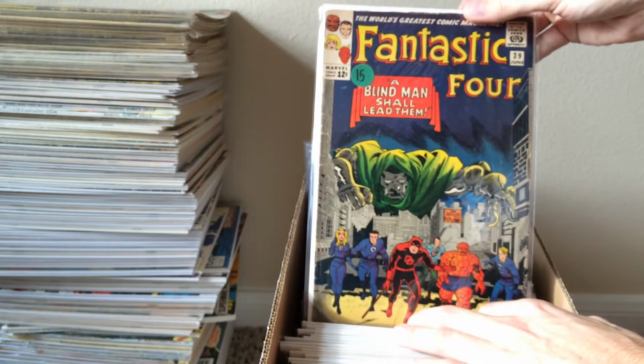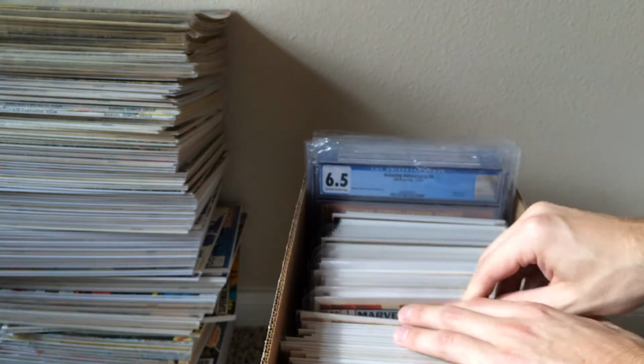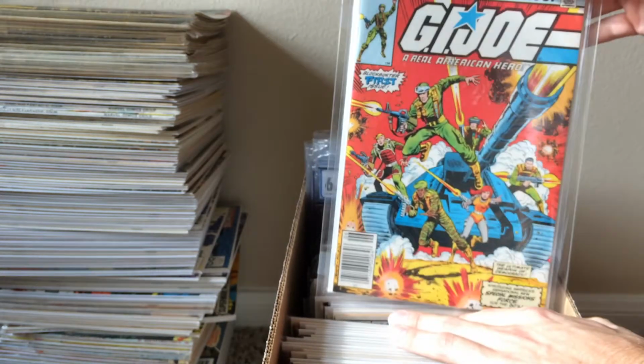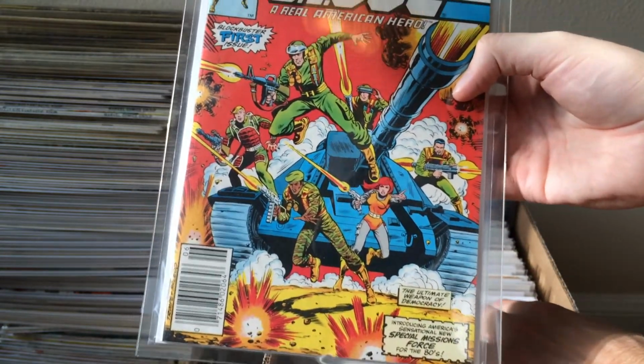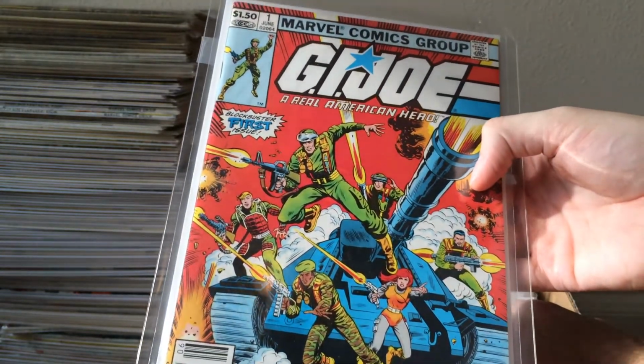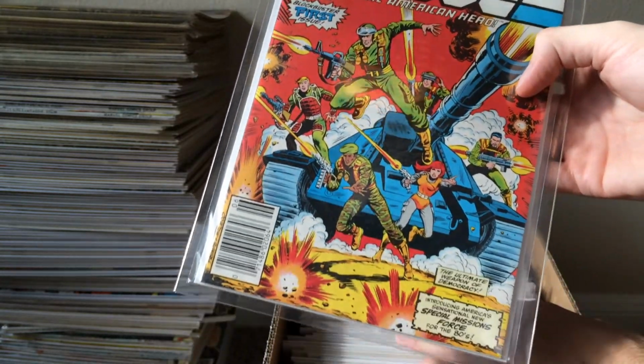We've got a Fantastic Four 39. Got Daredevil there. I have a really high-grade copy of G.I. Joe #1. I think I was gonna have this graded, but there's just one tiny flaw in it, unfortunately, as there often is.